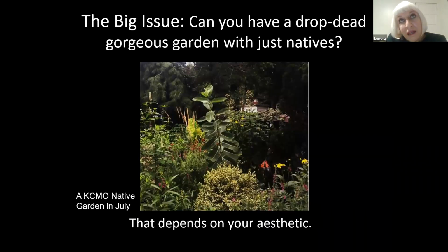And of course, for me, because I fully admit it, I garden for aesthetics. That is my very first and main principle for gardening. And if pollinators and birds needed something different, they would be out of luck. Fortunately, pollinators and birds and I all agree on what a garden should look like. So we are in good shape.